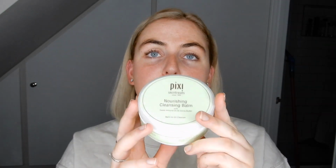Use AM and PM and massage a small amount into dry skin, face and neck, and remove with a damp cloth in circular movement. So it says it's got sweet almond oil in it, cocoa butter and shea butter. So that's the first one.